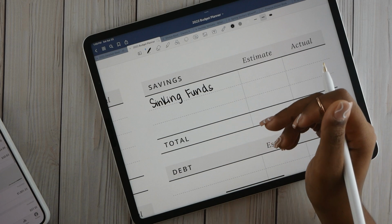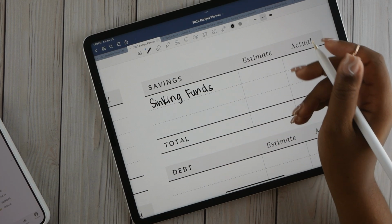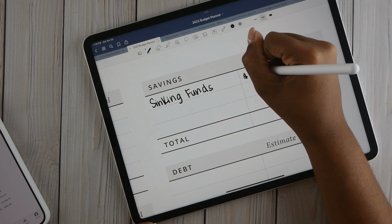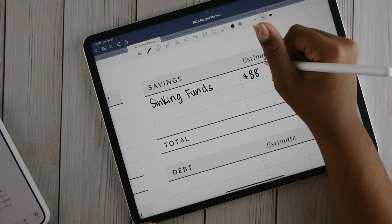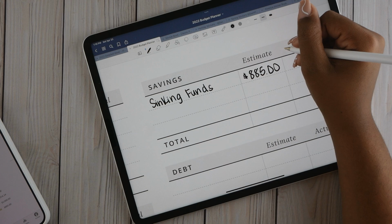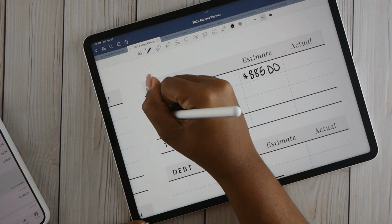For our sinking funds, we are going to budget a set amount, and that is going to be $885, which is about what I try to budget each month. Again, if we spend some of it, we do. If we don't, we don't. That's just the risk that we run, or the life that we're living as we're building up our sinking funds. Okay, so next up we'll have our investing.